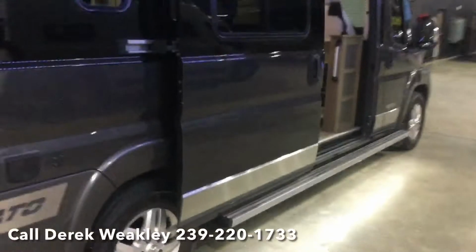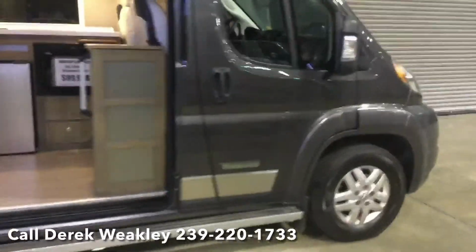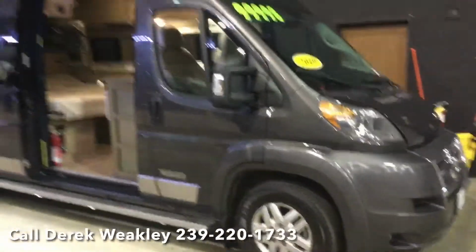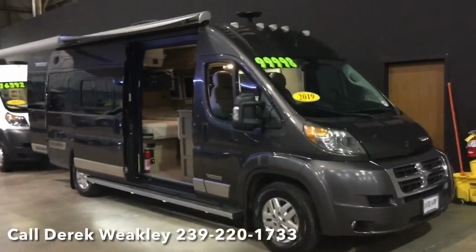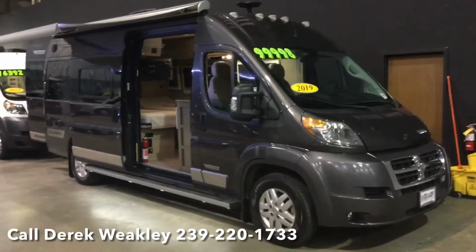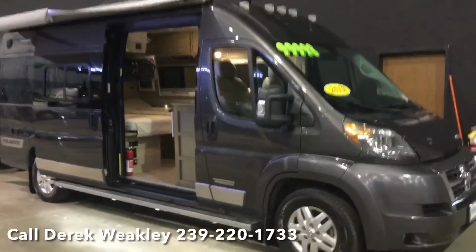It's a front wheel drive 3.6 Chrysler V6. It's a very proven engine. This is in the Dodge ProMaster chassis. Drives like a minivan. Anybody can drive this. This thing is just super agile. Really a nice state park, national park touring kind of coach.